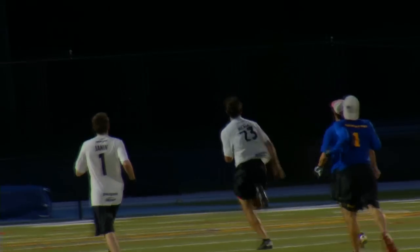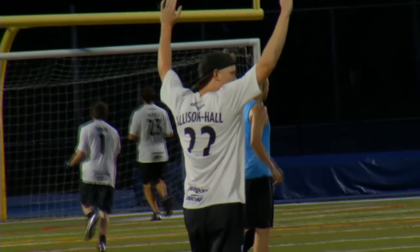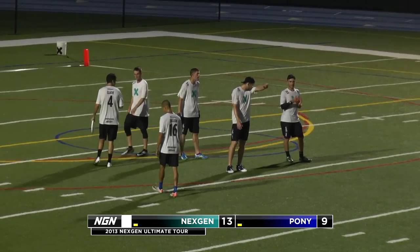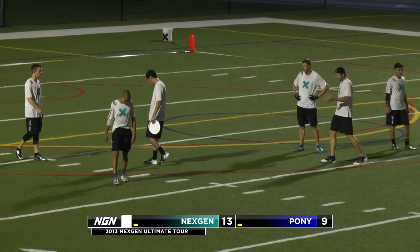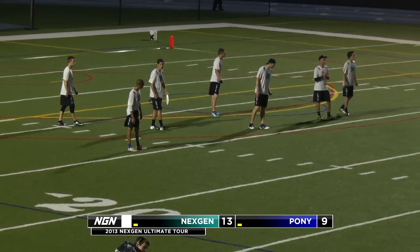And since we're on the football field, pylon to pylon, I think we can know exactly how long that forehand was from Simon Montague. At least 70 yards. Absolutely. So NexGen opens up the game here because of their sensational defensive play here in the second half.